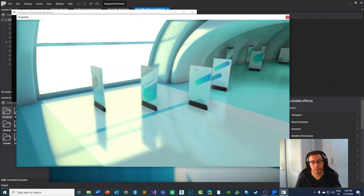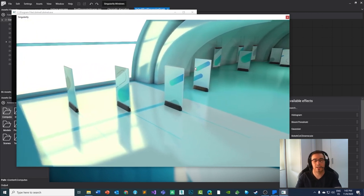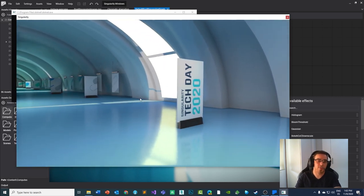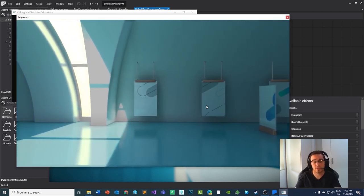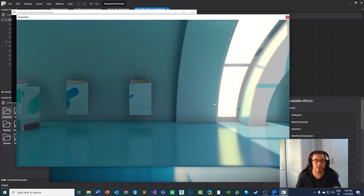Wow. Screen Space Reflection is a very interesting technique that uses screen space data to simulate reflective surfaces such as a wet floor or puddles or something like that. Next is depth of field.